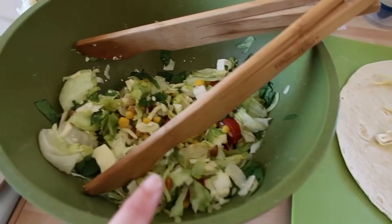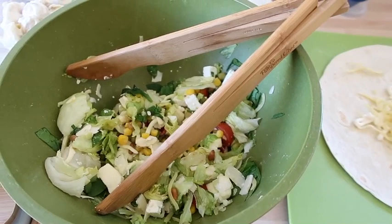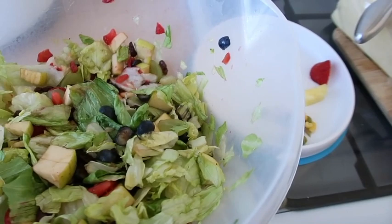This is Keith's. I'm just going to make the same for myself. He's got a wrap with cheese. And I'm going to put some of this salad in. This is from yesterday's dinner. So I'm going to put some of that salad in and some potato salad. And I might put some of this salad in on the side. So it's the same kind of salad, but has a lot of fruit in it as well.